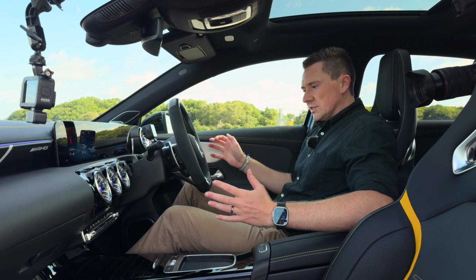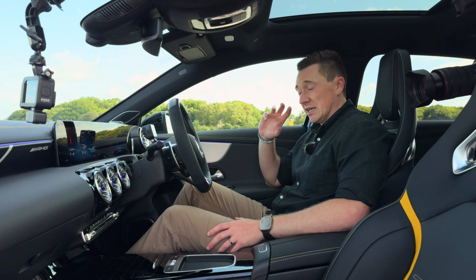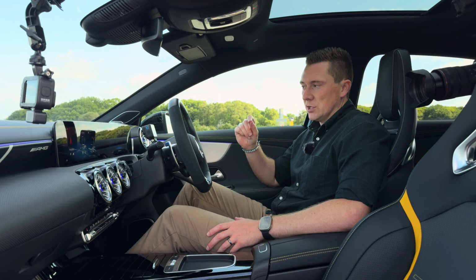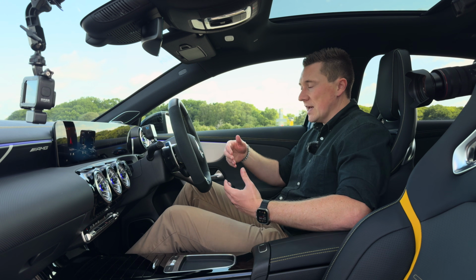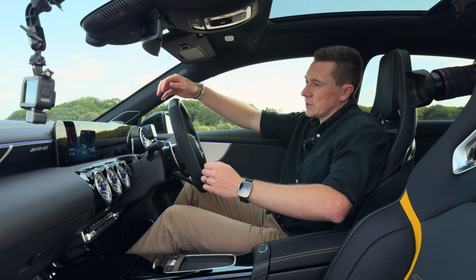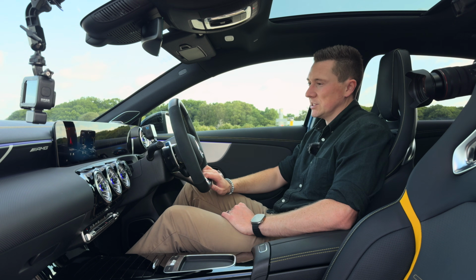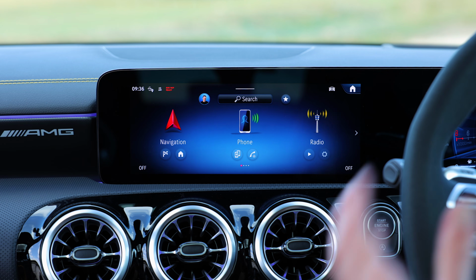Now, for the overall design in here, Mercedes introduced this design back in 2018, and I've said this in reviews before, I don't think even I realised how much of a trendsetter this design was going to be. It still holds up to this day in 2025 going on 2026. And dominating the front here is, of course, these two screens, with both being 10.25 inches. And they're very subtly integrated into the dash, giving you all the information you need.